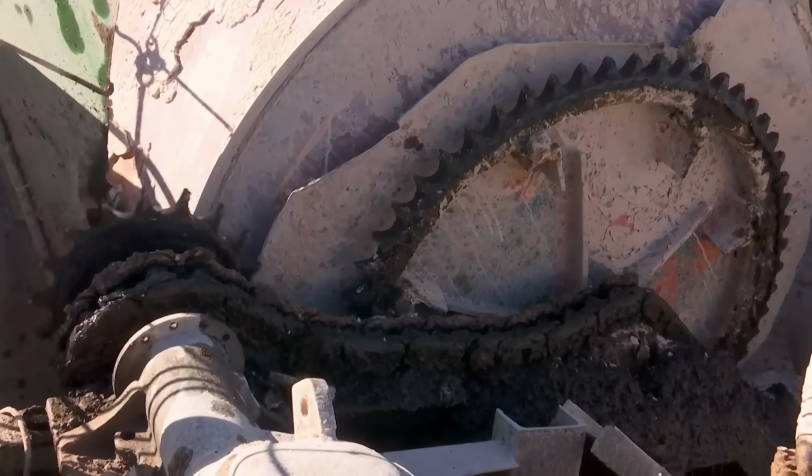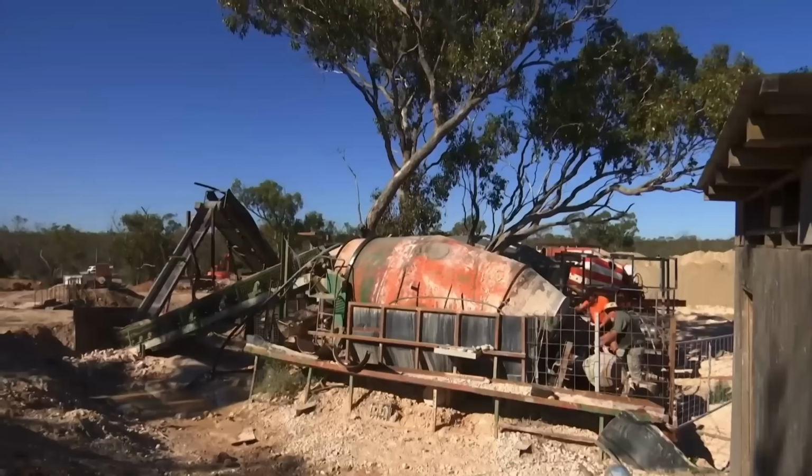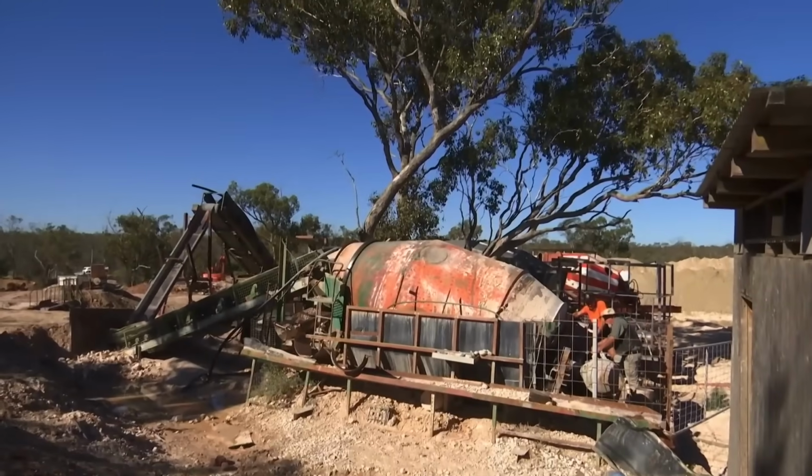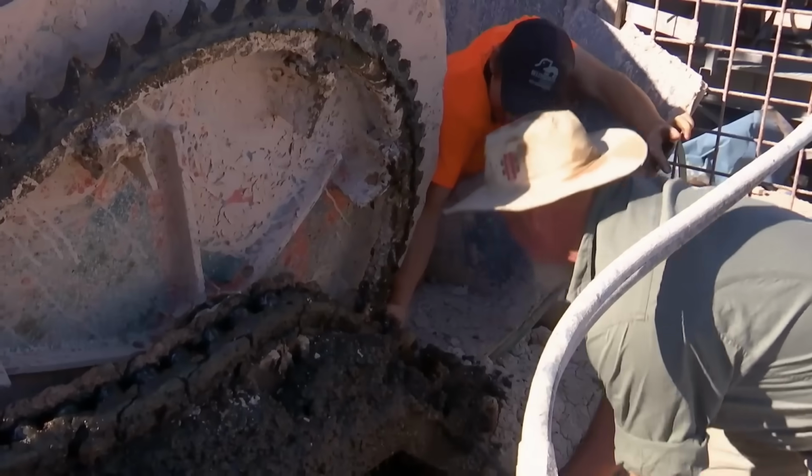We've had a bit of a disaster. The drive chain for the agi has come off its sprockets. Pete and Sam's chances of ending their season on an opal high have been dealt a heavy blow. This cuts our operation in half, only having 1 agi spinning around. We're washing half the amount of dirt. Yeah, got him. That's good.